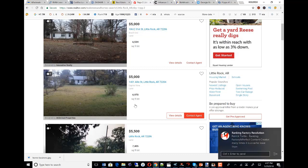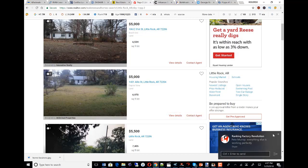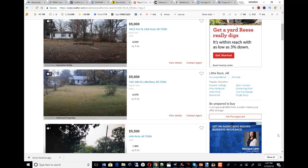You make, again, this house, they want $5,000 for. If you got a $50,000 business line of credit, you probably need to put about $15,000, $20,000 in it. But at the same time, you're putting $15,000, $20,000 in it, knowing that the market is probably going to bring you back $50 to $60,000.